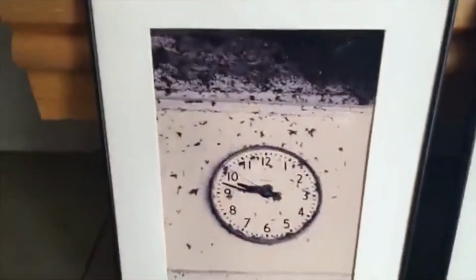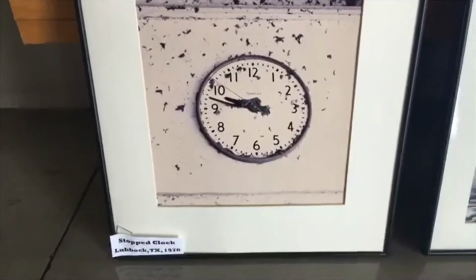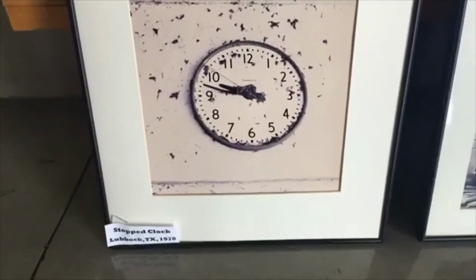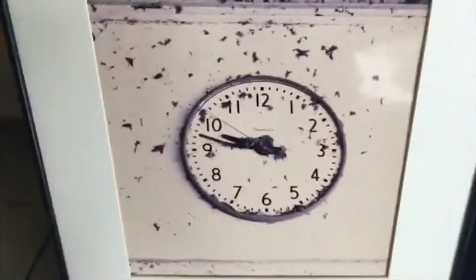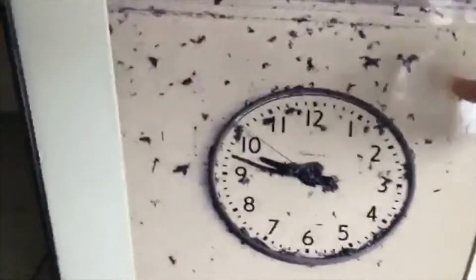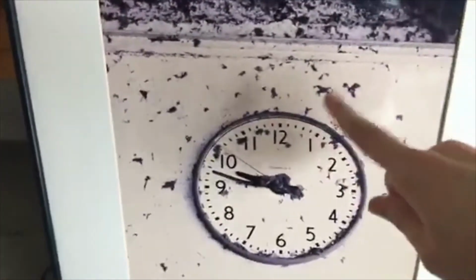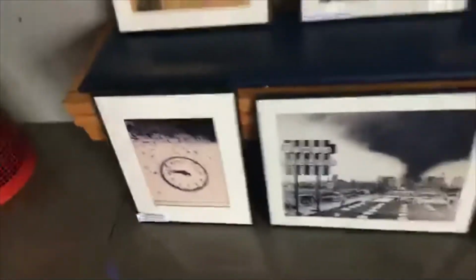It's so big. And I actually like this image a lot because it shows the exact time that the clock broke whenever the tornado hit it. So this is from 1970, and whenever the tornado blasted through, it actually broke the clock and stopped the clock right at the exact time. And so all these little spots right here, you can see all the debris that ran into it. It's pretty crazy. I think we have enough time to check out all these last ones.